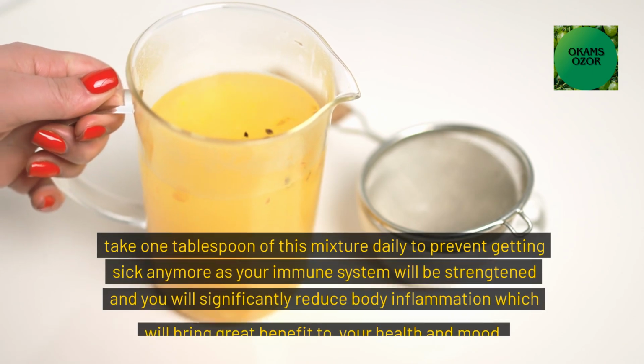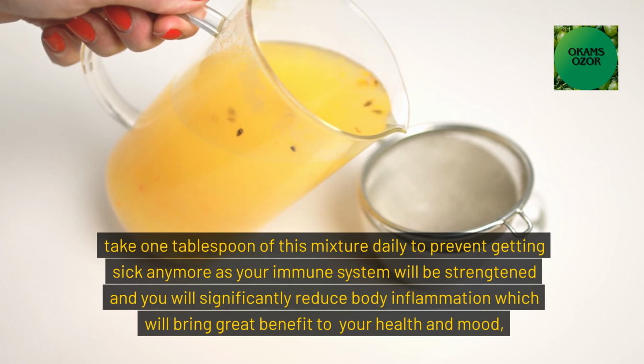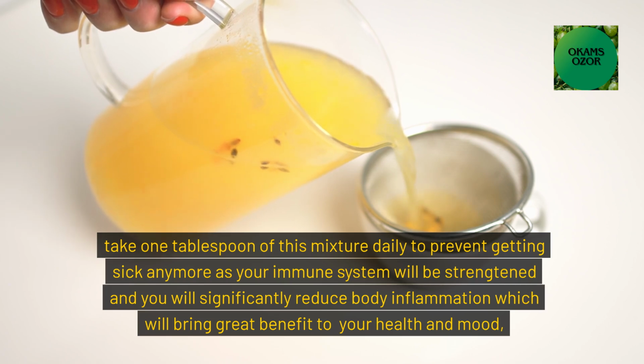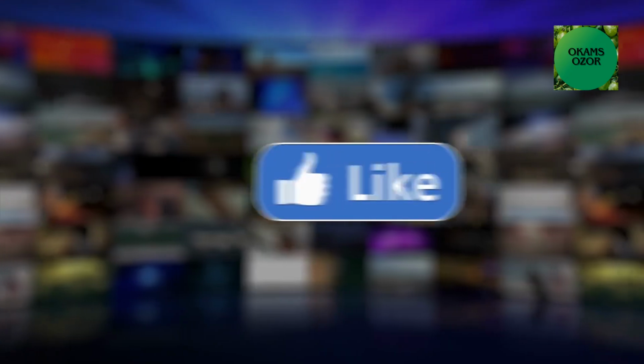Take 1 tablespoon of this mixture daily to prevent getting sick anymore, as your immune system will be strengthened and you will significantly reduce body inflammation, which will bring great benefit to your health and mood.